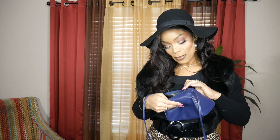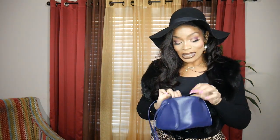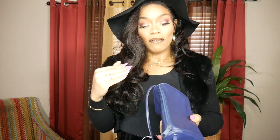Let's see. Who are you? Amanda Smith. So I really like this. It does have a little zip pocket on the inside of it. But that is the branding on the inside. And it's just a cute little thing. I think I paid $3.99 for this because they did not charge me at like a full purse price. They charged me like a makeup bag price. So I think miscellaneous, $3.99.